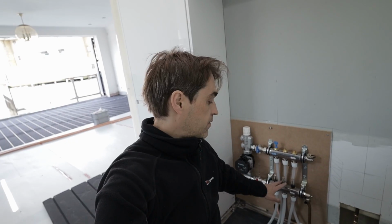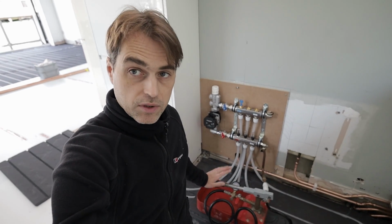In here, that's my manifold on 40 square meters. That pump won't stay here, I'll be moving it. I'll explain later why. And I've been pressure testing it here with this pump. I think I found the culprit of all the hot water problems here.